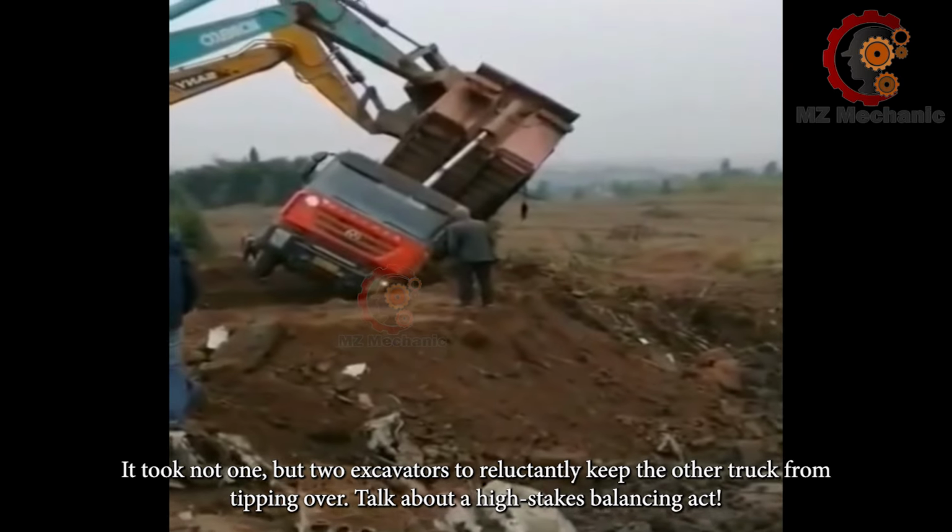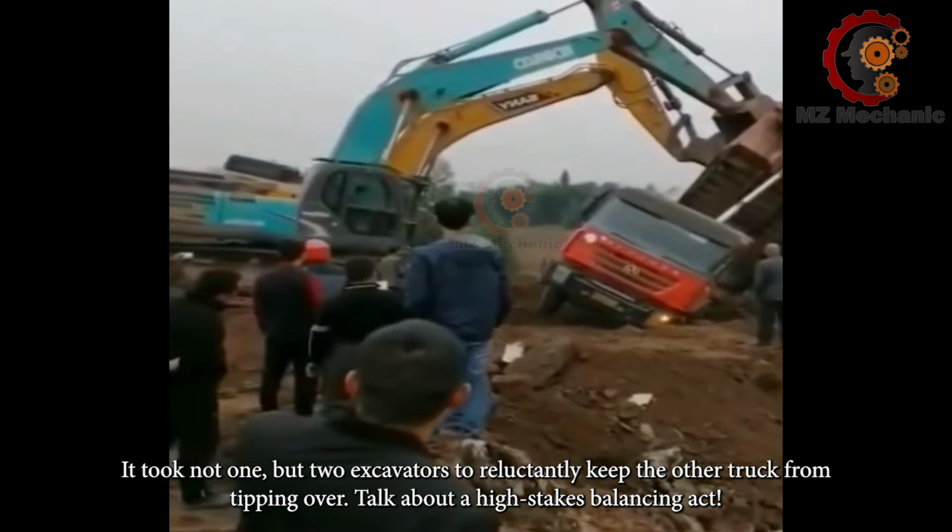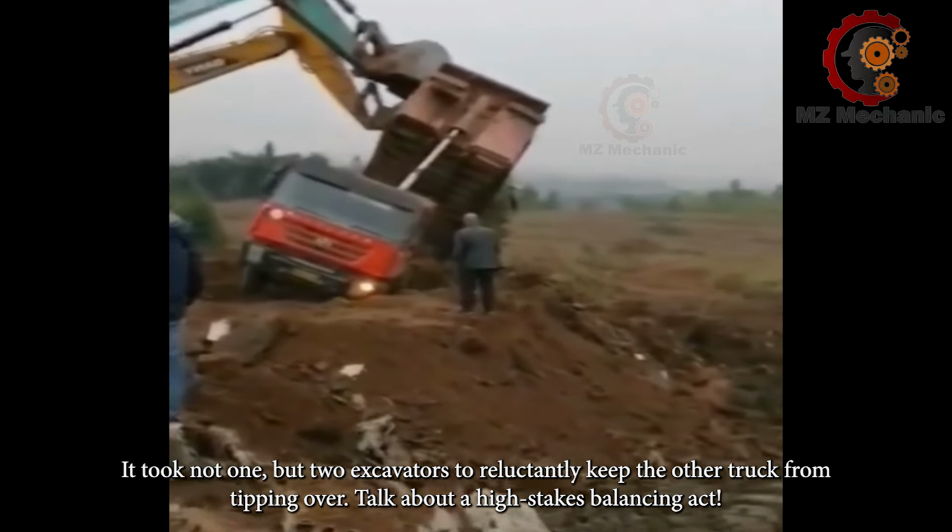It took not one, but two excavators to reluctantly keep the other truck from tipping over. Talk about a high-stakes balancing act.